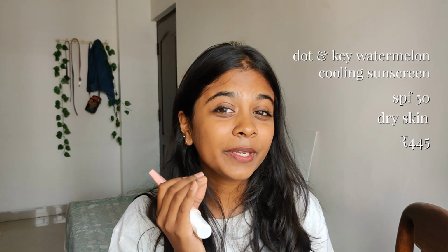This one was way easier to blend out than the Aqualogica one. It just took me like 2-3 seconds to blend out the white casty look that it had. And it's not as smooth as how Aqualogica feels on the skin, but it leaves a cooling effect which I love on my skin. It does not leave your skin looking oily, it leaves your skin looking and feeling refreshed when it's really hot outside. I feel like the Dot & Key sunscreen will be more sweat resistant than the Aqualogica one because the Aqualogica one feels a bit more heavy on my skin.